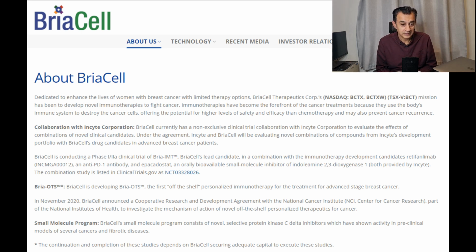So let's have a look at the key headlines here in terms of their operations. So they have collaboration with Insight Corporation, working with them in terms of the trials. They have Abraya OTS, where they're developing the first off-the-shelf personalized immunotherapy for treatment of advanced stage breast cancer. And in November 2020, they announced a cooperative research and development agreement with the National Cancer Institute Center for Cancer Research to investigate novel off-the-shelf personalized therapies for cancer. And finally, at the bottom, we can see they have a small molecule program. These consist of novel selective protein kinase C delta inhibitors, which have shown activity in preclinical models of several cancers and fibrotic diseases.